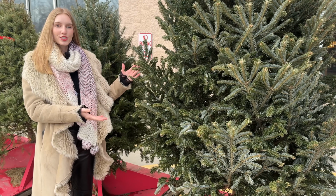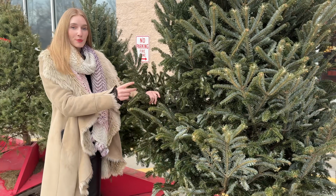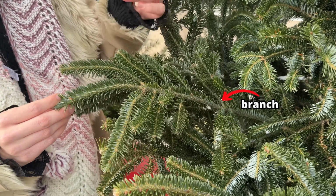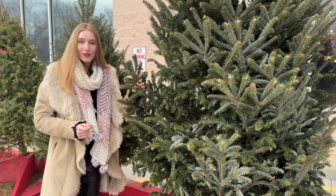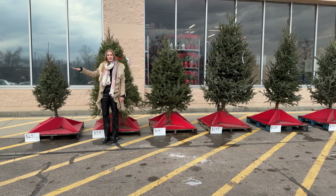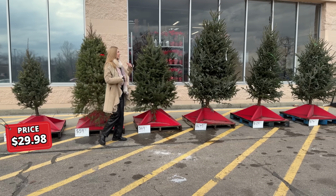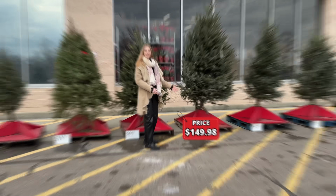A real Christmas tree like this one grew outside in nature. It has real branches. This is a branch. It has real leaves or needles that are green and smell really nice. This one is the tallest one, and this tree is the shortest one. This small Christmas tree is $29.98 and the biggest one is $149.98. Over here, these are all real Christmas trees.